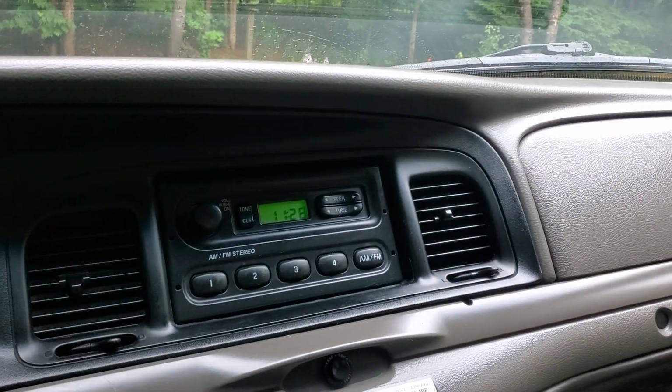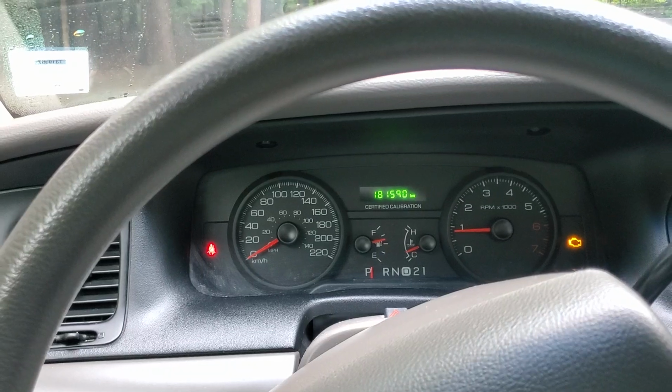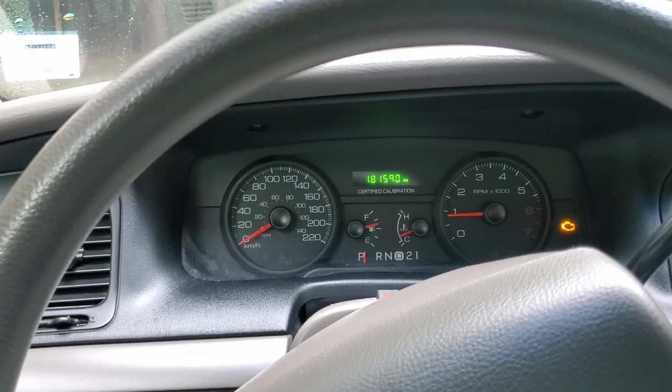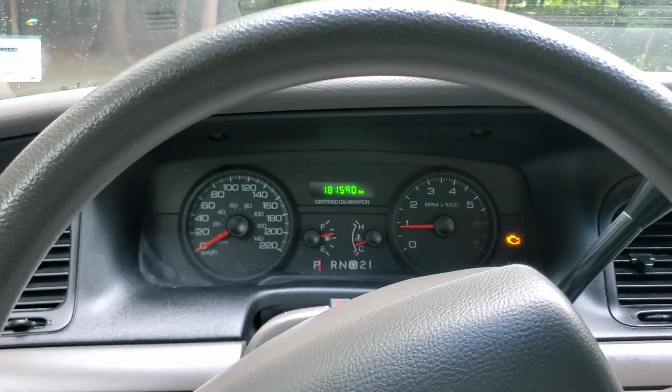Been an amazing vehicle. I had to do a couple grand of fixes on it when I first got it, and then it was great for a while. Then I had about another $1,000 or $2,000, and then this year everything just kind of piled on, and I said, it's time to accept. She's telling me something, and that's kind of where I'm at.